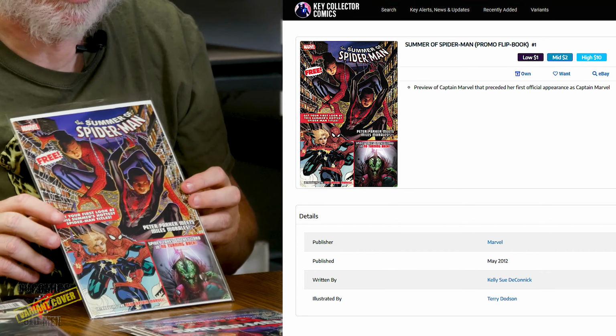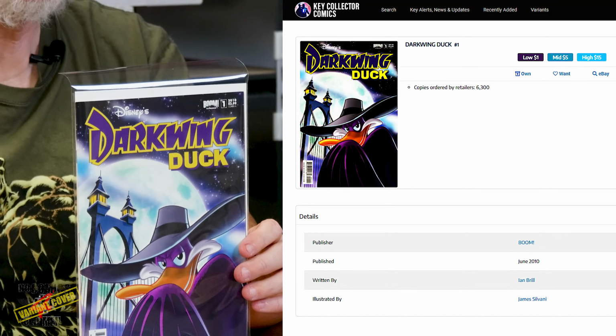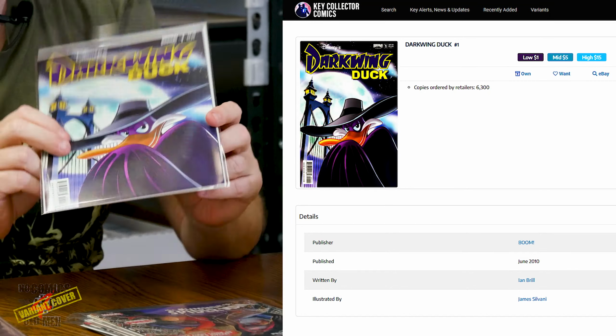Little Darkwing Duck #1. We're gonna put some of the things on Key Collector, what makes them keys. We're gonna pop them up on the screen so you can see them. It's got some appearance in the back or something. I can't remember exactly what makes that. First Red Hulk.